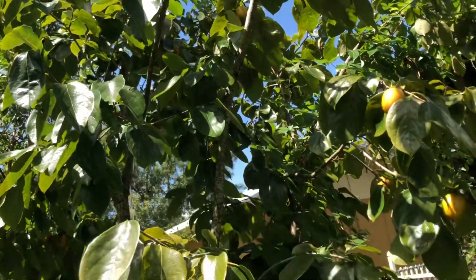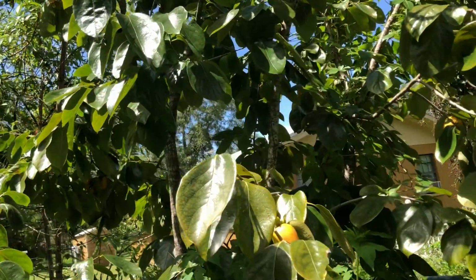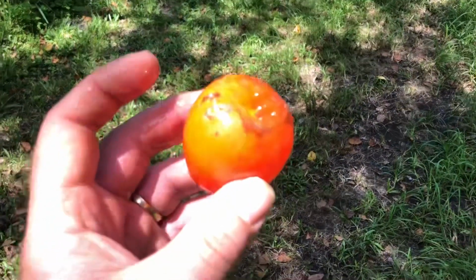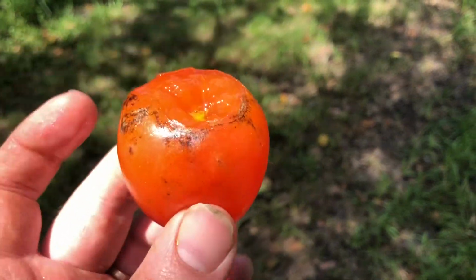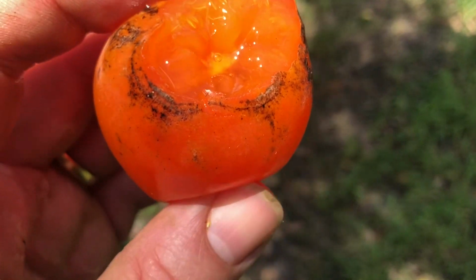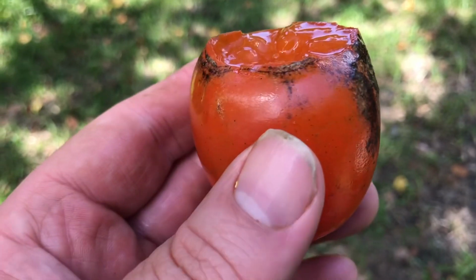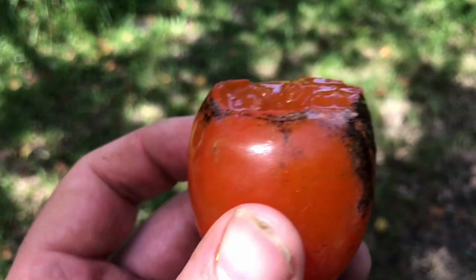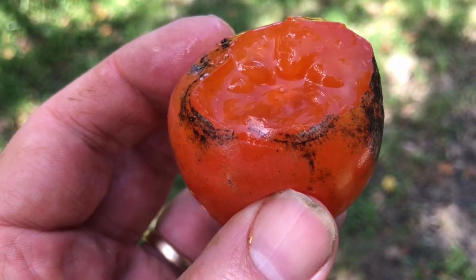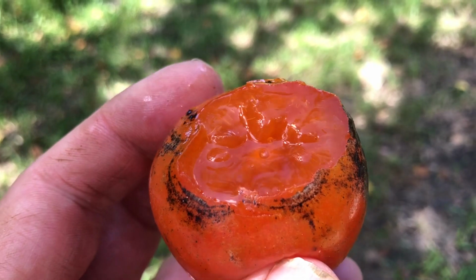Most of these could be picked right now and just ripened on the counter for 2 or 3 days. But what are we going to do with this many persimmons all at once? Get diarrhea or something if you ate them all. So what does a Seijo or Saijo astringent persimmon taste like? As you can see, it's very wet, sticky, kind of syrupy almost. And the skin is kind of, I wouldn't say leathery, but it's so much harder than the actual middle flesh. Sometimes the middle flesh is considered to be a similar consistency of pudding.